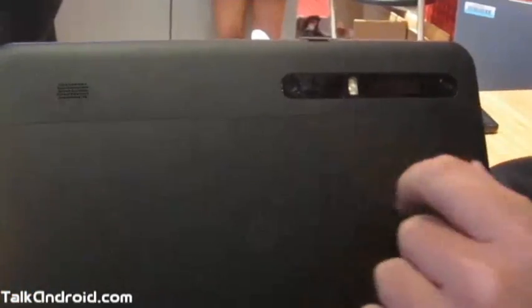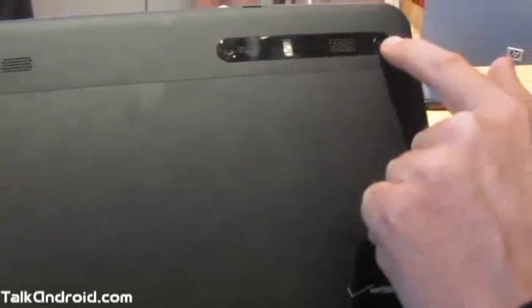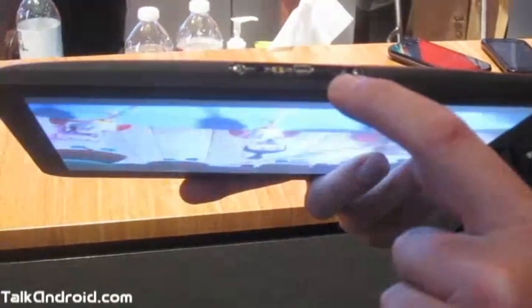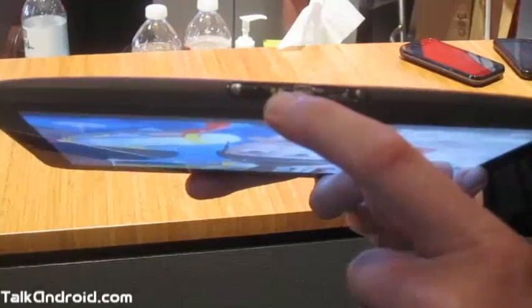We've got a 5-megapixel camera. It also records in HD. Dual LED flash. I've got my power on button. Two stereo speakers here. Down the bottom, I've got my micro USB for data. That's only data. HDMI. I've got Pogo pins for our dock.